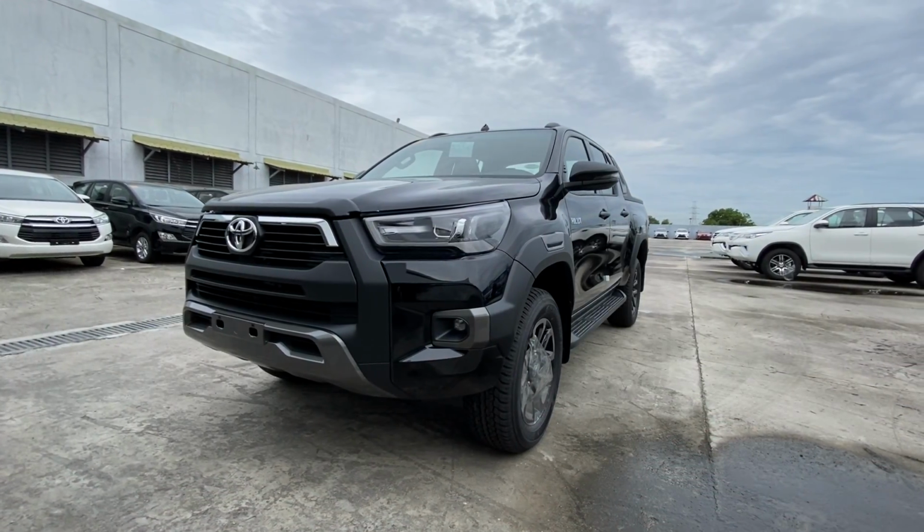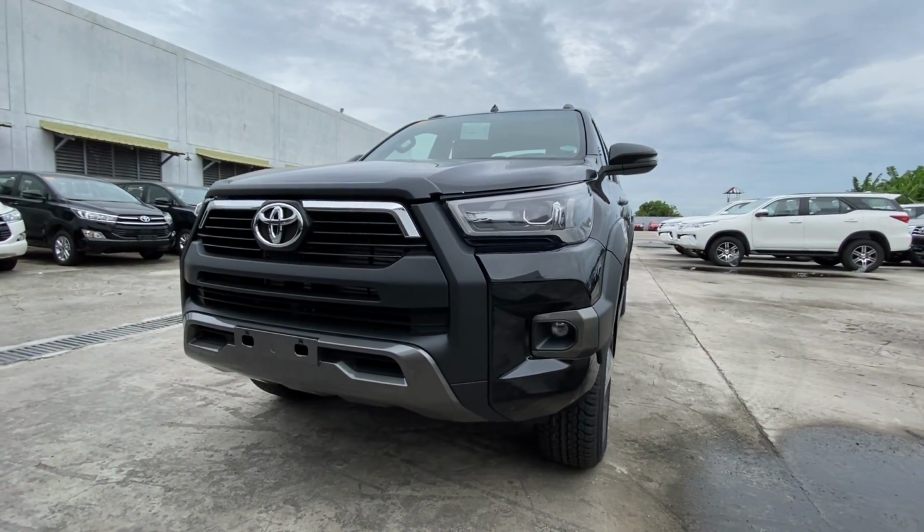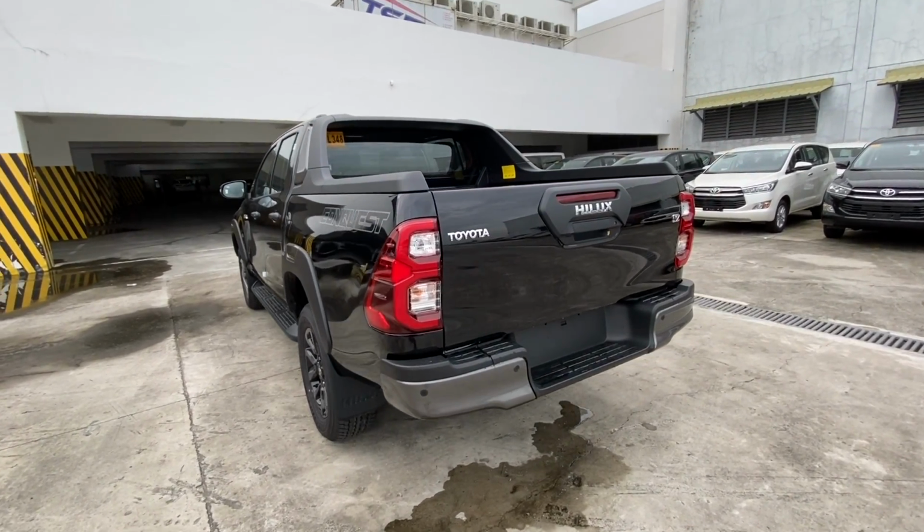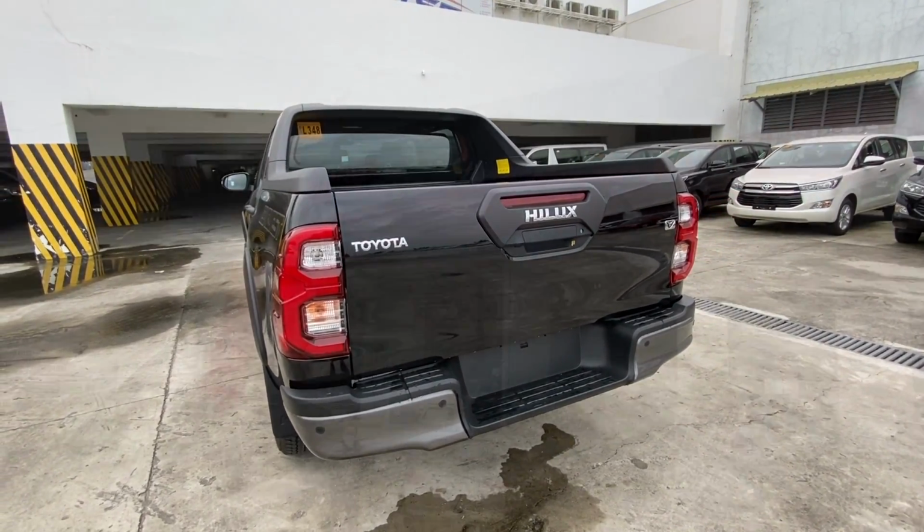Good day everyone. Today we have the 2021 Toyota Hilux Conquest. This is going to be a full tour review of the Conquest.